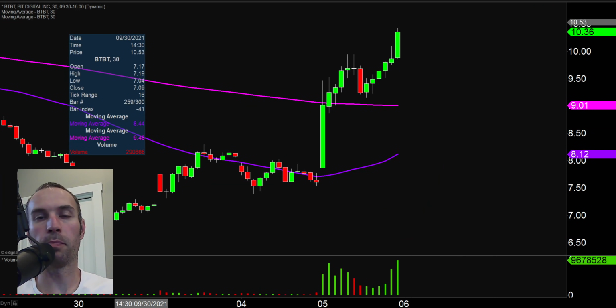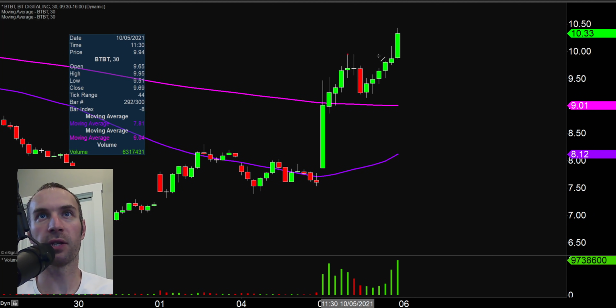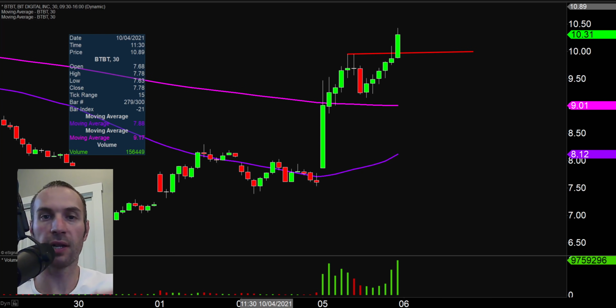Next one here, ticker symbol BTBT, and what a monster move, not only today, but in the afternoon. Had a very, very impressive move where you had this resistance area right here, but now that level has been broken. So as of now, the overall context is, in technical jargon, a breakout has occurred, right? A breakout of this former resistance area right there.